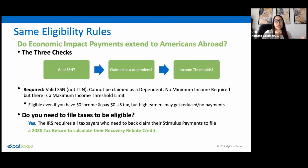So eligibility rules, it's 3 checks. First check, valid social security number. If you have one, then you pass the first one. Now, keep in mind, if you are married to a non-US citizen and they do not have a social security number and you file jointly with them, that does not disqualify you. When the first round came out, that did disqualify you for the stimulus payments, but they have changed that since then. So if you didn't get your first stimulus payment because you were married filing jointly to someone with an ITIN, and you're thinking, darn, I missed out, don't worry. If you file your tax return for 2020, you should get back any of those missing payments.